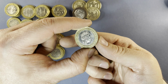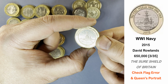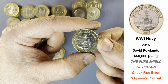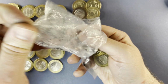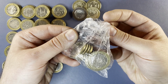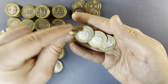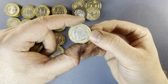This one's going to be something though. Very nice indeed. So it's a Navy centenary. Only 650,000 of these ones were minted. Jodie Clark portrait. Very, very nice indeed. And this one's the last bag of the hunt. I'm going to finish off with another Charles Dickens.